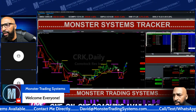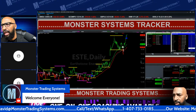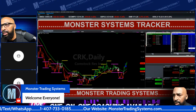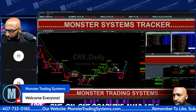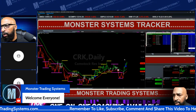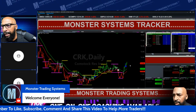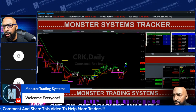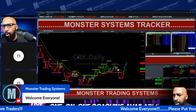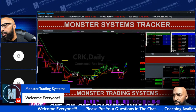CRK buy signal is here. This one is holding also. So not bad, not bad considering the selling. The last one here now, CRK, is energy. And we're going to remember to add crude oil in Monster Futures. So crude oil, energy looks good. That sector looks good. So these energy stocks we added yesterday, they're holding. CRK, buy signal is here. That's holding. That's energy sector.